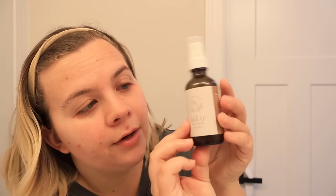First, gotta put my tallow serum on it. I love this brand. I've been using it really consistently for almost a year probably. All of her products are made from tallow, and it feels amazing on your skin. I feel like I have been breaking out less since using it, so I love it. It is from Root Apothecary. I think I've showed her before, and I've definitely showed her on my Instagram before. Great small business. Love supporting her.